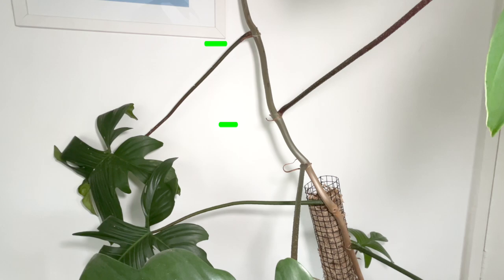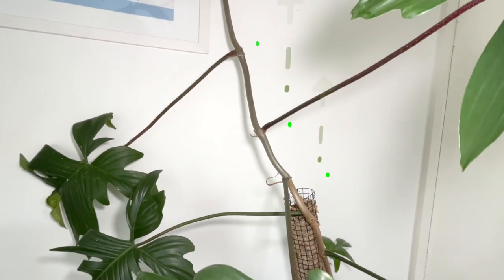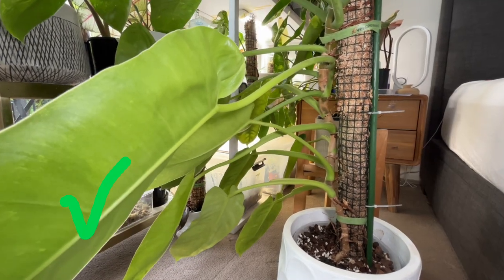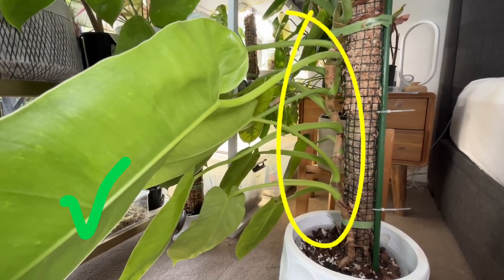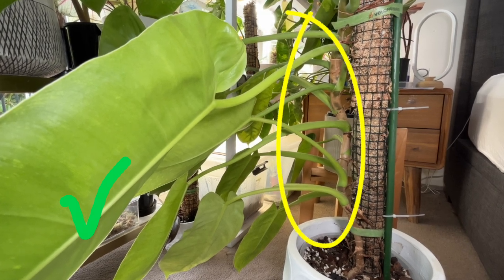Okay, number two in the list is leggy growth. Leggy growth is a term that you might have heard here and there, but ultimately it's talking about when the growth between where the two leaves come out, called nodes, is getting longer and longer and longer, and it seems to be stretching and stretching. If you've got enough light on the plant, the space between the two nodes can actually be short and gathered and stocky, and that makes the leaves look really bushy and the plant look really full.